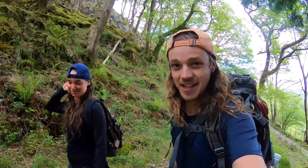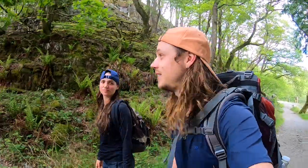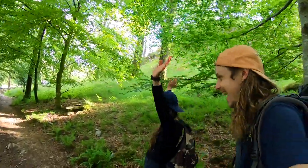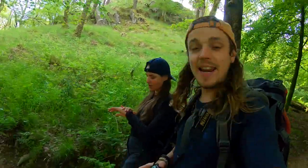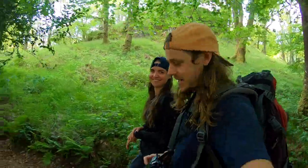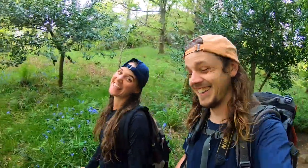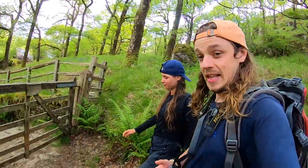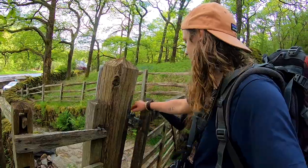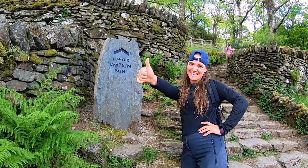We are back in the forest, which means we are pretty close to the end now. Can see the end! Back where it all began. About 8 hours and 15 minutes ago, or 32,825 steps. That's not bad. That is a lot of steps. Well, here we are. This is our gate out. Oh, nice. Watkin Path done.